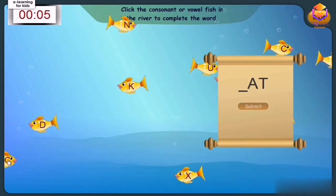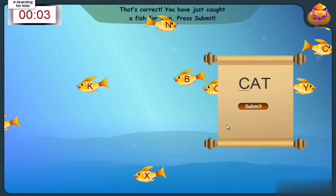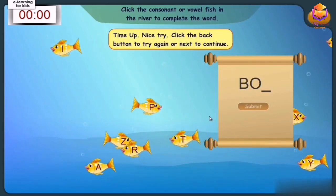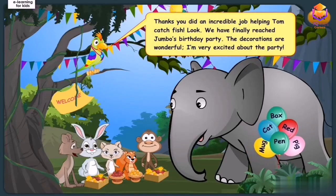That's correct. You have caught a fish for Tom. Press submit. Time up. Nice try. Thanks. You did an incredible job helping Tom catch fish.